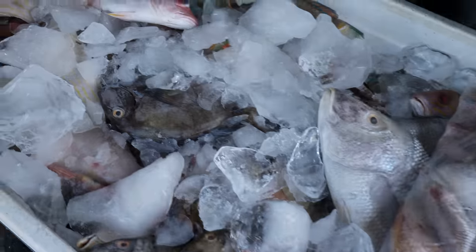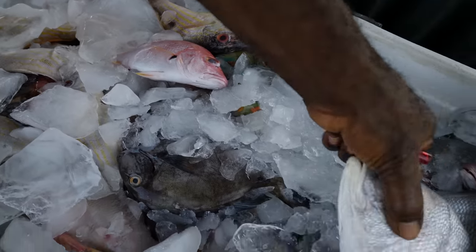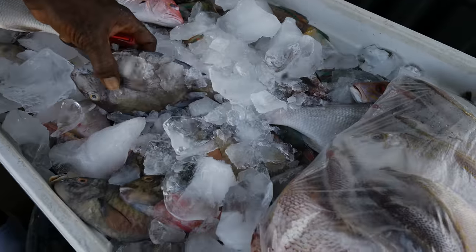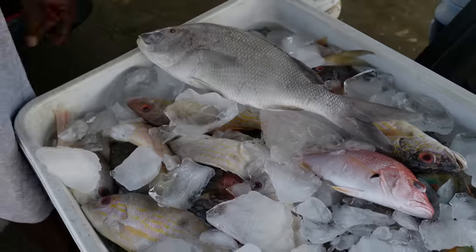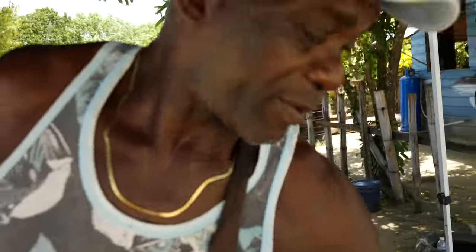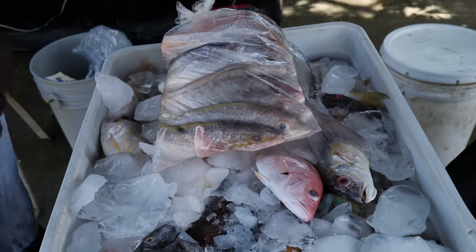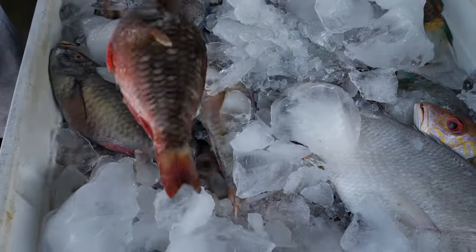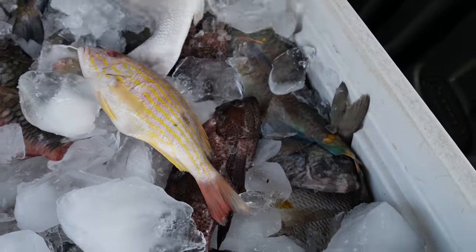Yeah man, some fresh catch. See some lane snapper, some red snapper, silver snapper. Everything good size. How much a pound you sell him? Ten bills a pound. It's a fresh one, the seaside right there. Just clean up nice and pretty for our customers, you know? Butterfish, all of them things there too.